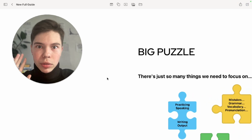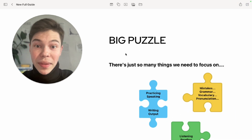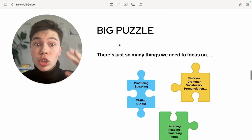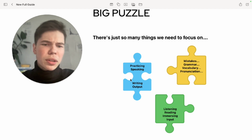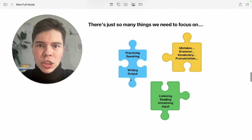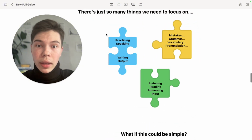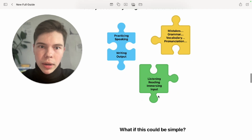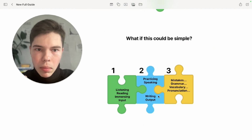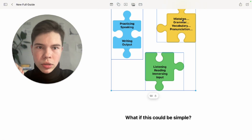And now let's talk about those 3 pieces of a puzzle we need to put together. So there's a big puzzle. There's just so many things we need to focus on. We need to focus on practicing speaking, writing output, listening, reading, immersing input, mistakes, grammar, vocabulary, pronunciation. There's just too much stuff. There's too much fluff. But what if this could be simple? This is what most non-native speakers focus on, right? But what if this could be simple? We can actually connect these pieces of a puzzle together.